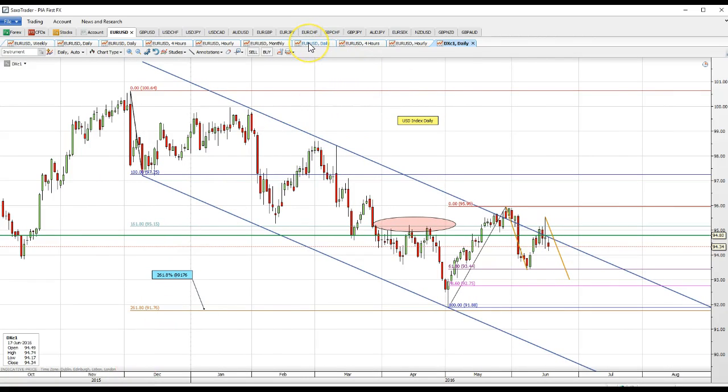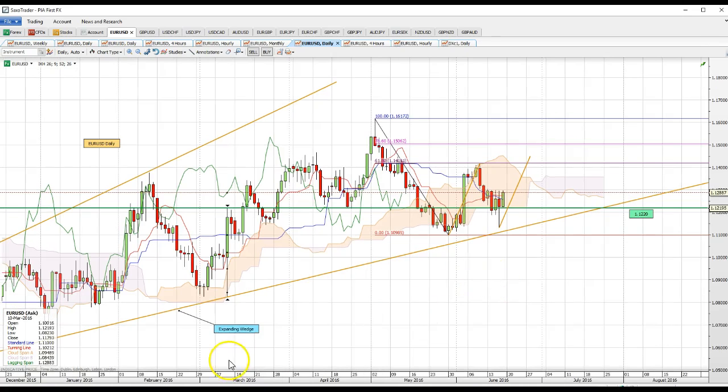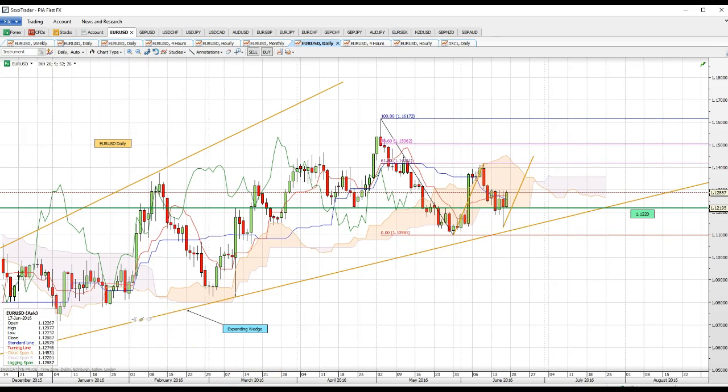Now, if we go back onto Euro Dollar, in just the daily chart, remember we had a bearish outside day here from the 61.8% pullback level, and we looked for an aggressive move to the downside. It hasn't had any follow-through selling. We're still in this expanding wedge formation that is extremely hard to trade. As we mentioned before, the wedge can keep on getting bigger and bigger, and obviously price action more and more volatile. But the interesting factor here is that we failed to close the week under our bespoke support level of 112.20. We've moved back into the cloud.